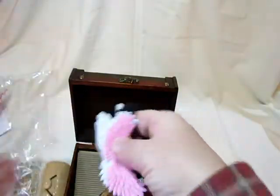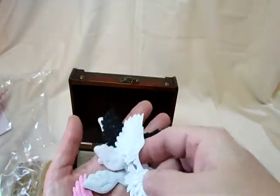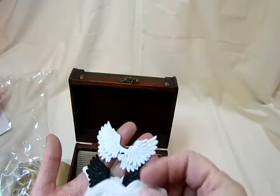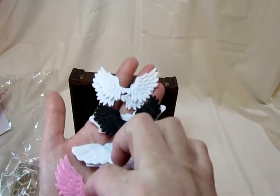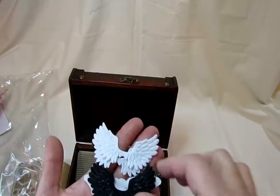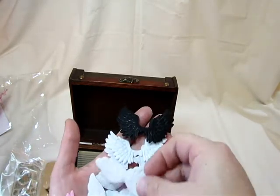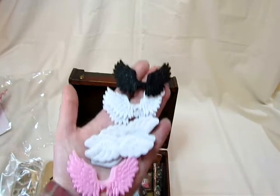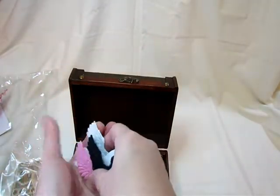Oh, look at how cute these wings are. Oh, they're little angel wings. Ooh, they're puffy. Oh, and look at the pretty colors. Oh, those are different too. Oh, and they're soft. Oh my gosh, I love those, Rina. They're so adorable. I do not have these. I've never seen them. I love them. Thank you so much for sharing these with me. Very sweet. Thank you very much. I will definitely be using those.